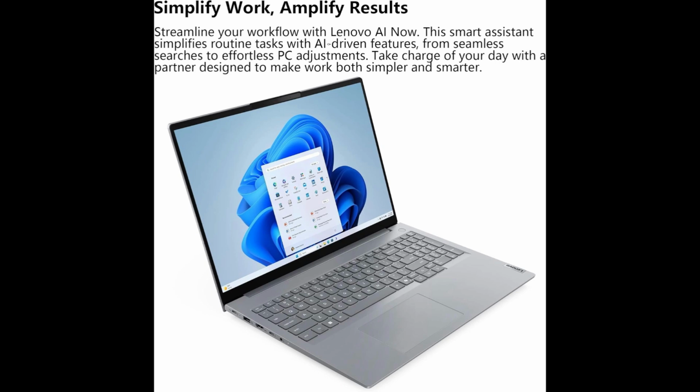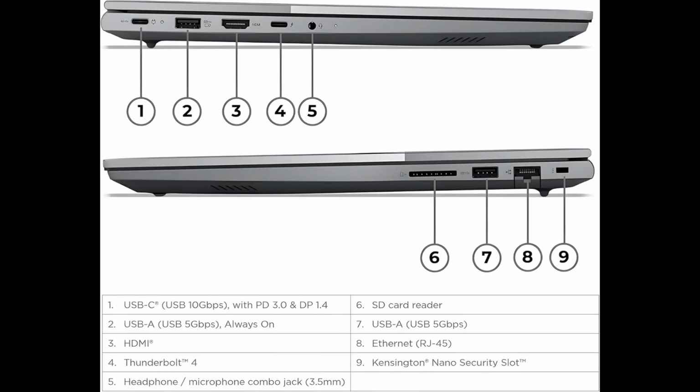Design-wise, the Arctic gray finish continues Lenovo's clean and professional identity. There is nothing flashy here, no unnecessary design language trying to scream attention. It is subtle, minimal, and built to blend into environments like offices, classrooms, or co-working spaces. The chassis feels solid enough for daily travel and regular use, keeping durability in mind without overcomplicating the build.